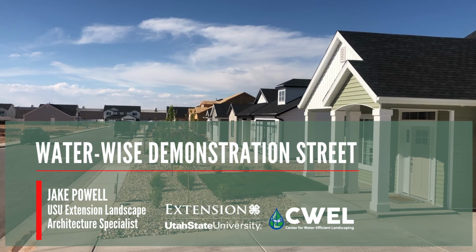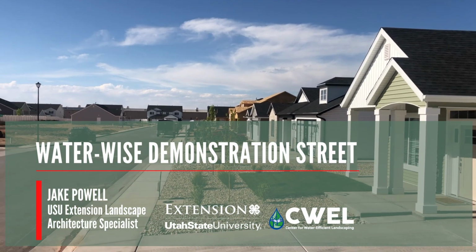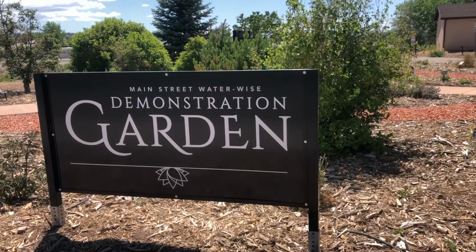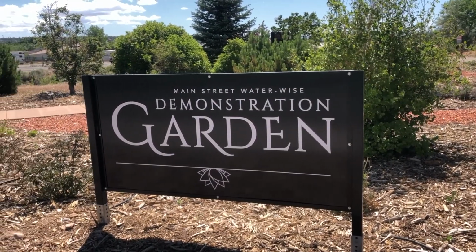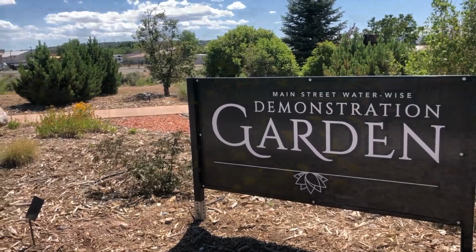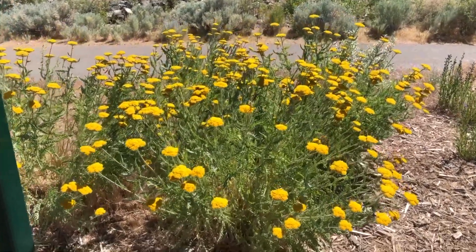Last year, Jake Pell and I received a Utah Water Initiative grant to install a Waterwise demonstration street within a new development in Cedar City, Utah. So this idea stemmed from our Waterwise demonstration garden. The garden is beautiful, but it takes a lot of resources to maintain it, and it's hard for a homeowner to mentally downsize a demonstration garden and imagine it in their own yard.